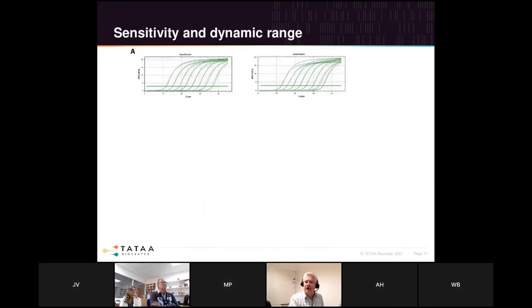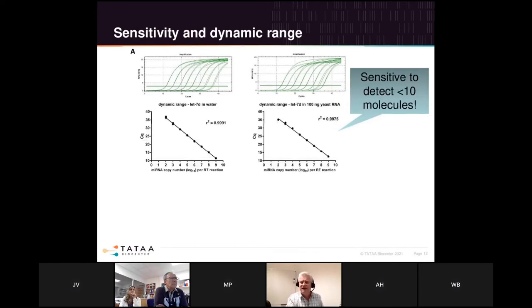The dynamic range is excellent. This is a standard curve using the two-tailed primer. Notably, the standard curve is based on microRNA. It's not based on cDNA or any DNA molecule. It's directly on microRNA. And the sensitivity is excellent. We detect less than 10 molecules. The reason we can't be more precise about sensitivity is that when we order a microRNA from an oligo house, they can't provide a more accurate concentration of it. So that's why we don't really know exactly how sensitive these assays are.